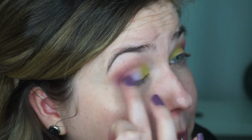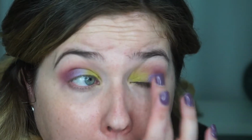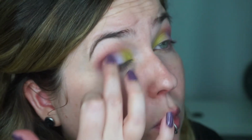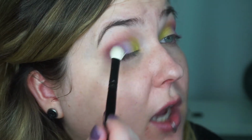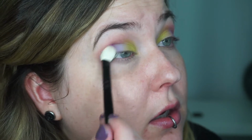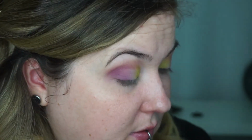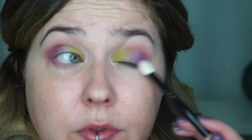So I'm going to take that swipe of color with my finger and pop it in the center just to blend those two colors together, because green and purple, I don't think they're meant to blend together. Oh, that color is so pretty. This look is so pretty. I want to add a little bit more of that purple, I just kind of want to deepen it up. Yeah, that's it. That's the stuff right there.